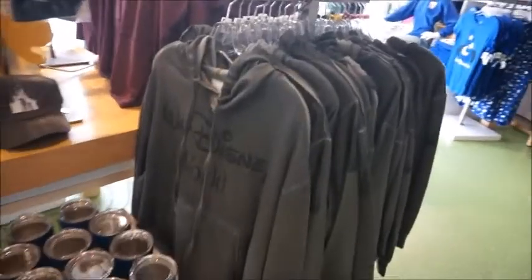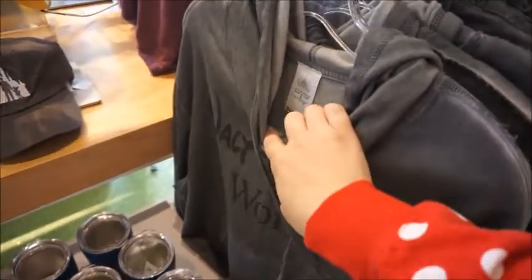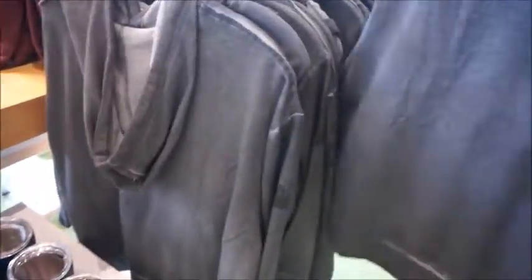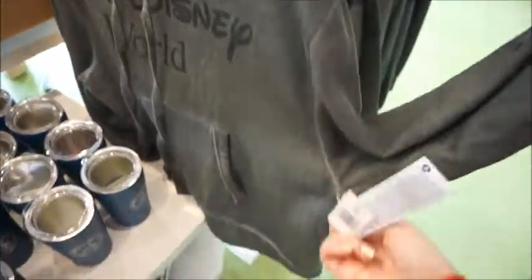This is cool. Walt Disney World. And there's like the castle on the sleeve. That's cute. It's soft. It's very soft. It might be too hot for Florida. Well, this is good Florida weather. Once in a while, right?